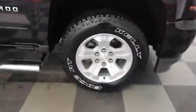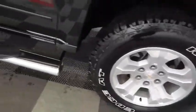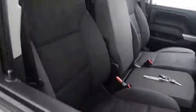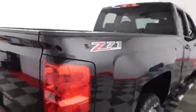There is an alloy rim here that is wrapped in an 18-inch Kelly Edge tire. You've got running boards along the sides. There is a black cloth upholstery that's in fantastic condition. There is seating for 3 in the front row, and you've also got seating for 3 in the second row. Got this great Z71 off-road bedside decal here.